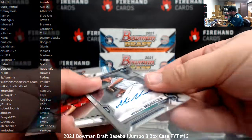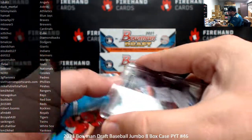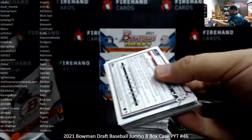Yeah, but if you hit the White Sox in this, you're feeling pretty pretty, especially if you get a West Cath redemption. West Cath base chrome auto might be the toughest one to get. Maybe even tougher than Harry Ford for some reason.